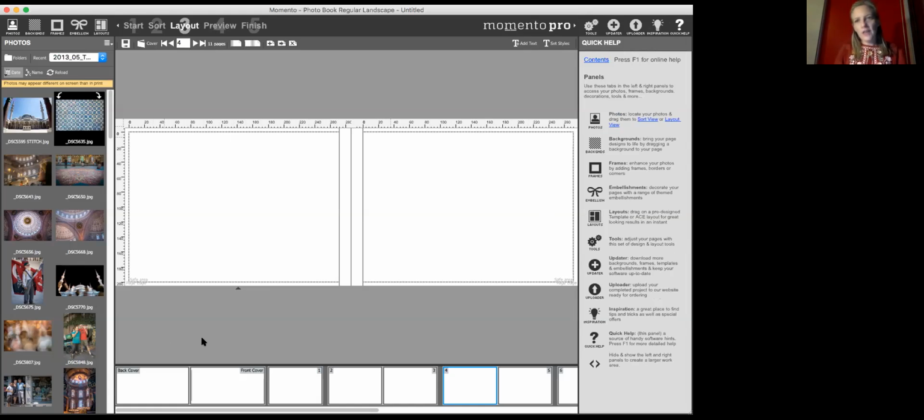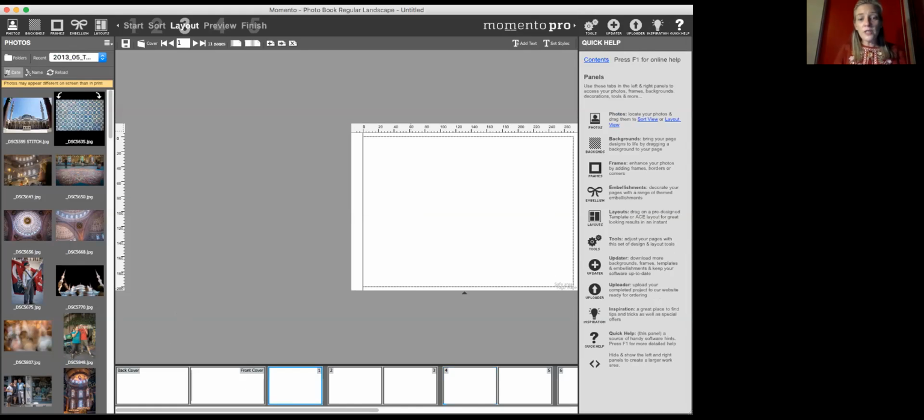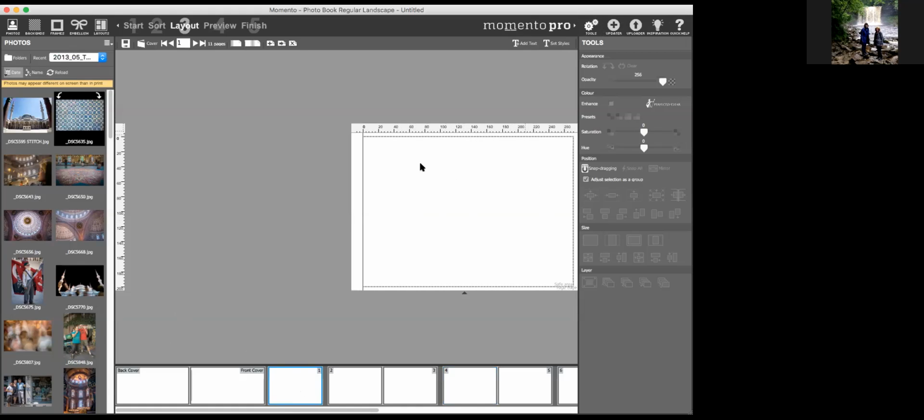So now I've shown you where all the parts of the interface are. Let's just run through it. I just wanted to show you how to add images, how to add text, and then how we can do a bit of manual alignment as well. So I'm going to jump back over here to this side of the page. All right.